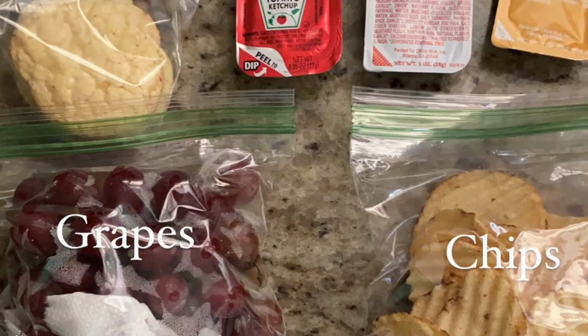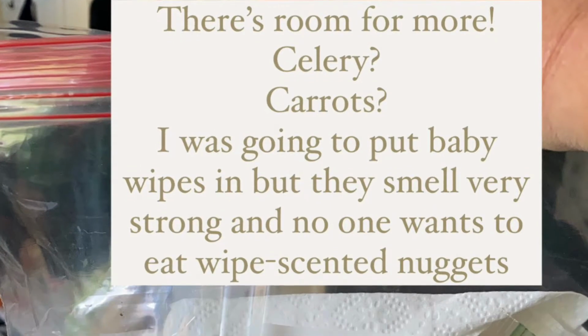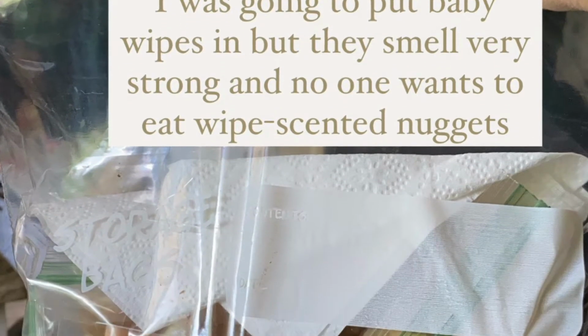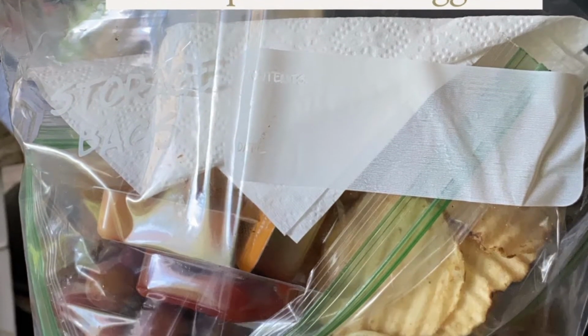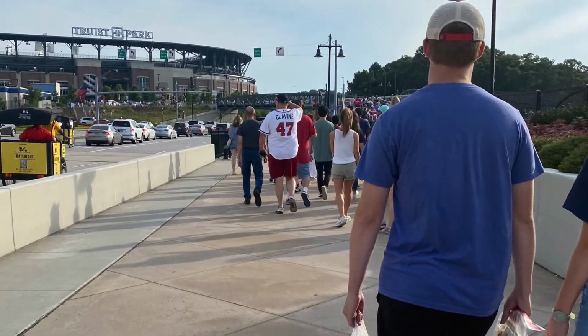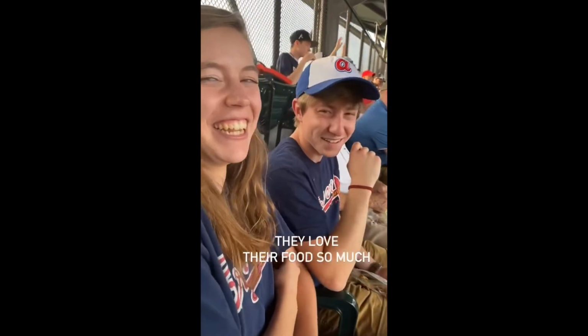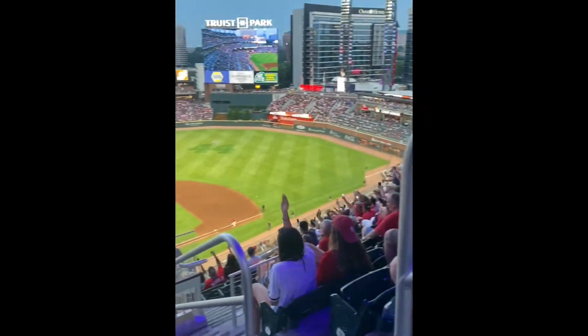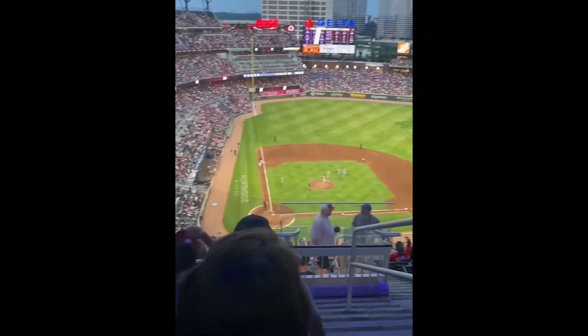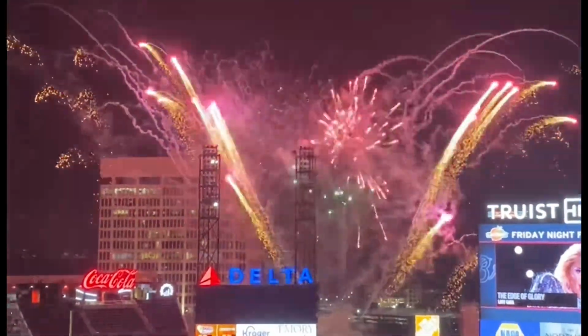There was actually room for more. There was plenty of food. I'm always afraid to not have enough food, but there was plenty of food. In fact, I put a little tangerine in each one of them after I took this picture. So here we are walking into the stadium with our bags. Here is everybody enjoying the game. It was a ton of fun to be there, and we had fireworks, and it was so much fun.